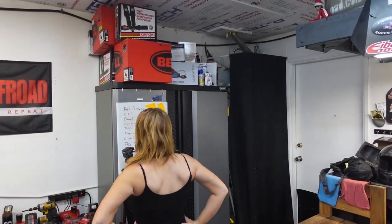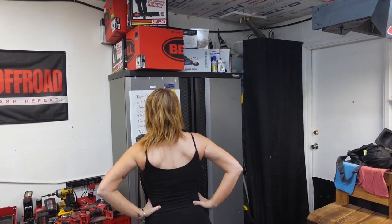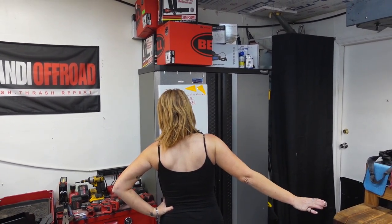So Brandi has not seen the car fully finished. And you're driving me crazy. Can I turn? No, not yet. She hasn't seen it. So we got the cage on. We got the doors on. We got all the trim on. The regular doors, I'm sorry.